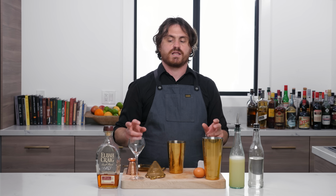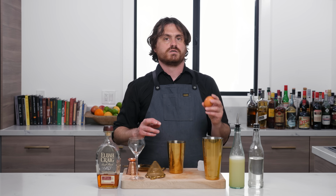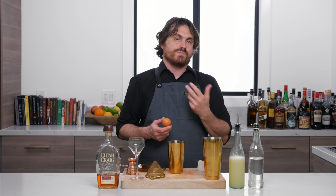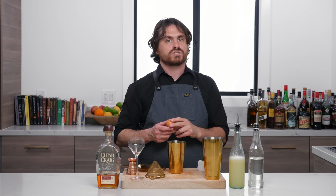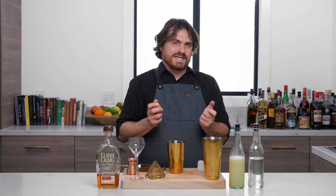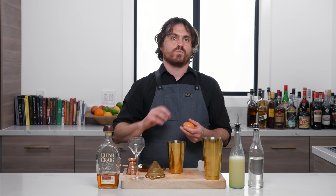Both the Boston sour and the New York sour emerged in the 1890s. What makes them different is that the introduction of egg white to the whiskey sour is what made it a Boston sour. So a Boston sour is a whiskey sour with the addition of egg white. Now I know I do my whiskey sours with egg white anyway. So when you see my whiskey sour episode, which I will link above, you'll know that I do it with egg white anyway. But technically, if you want to be pedantic about it, it's actually a Boston sour. And then you garnish the top with bitters.